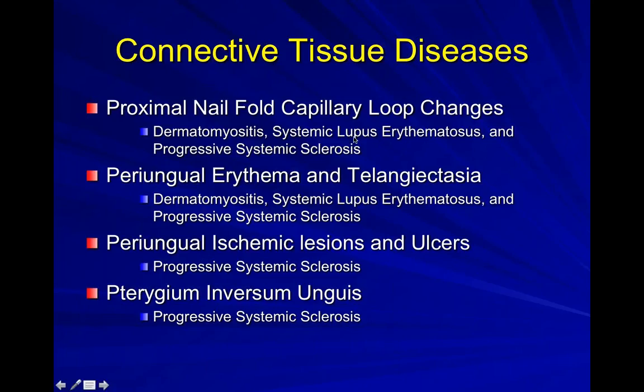In lupus erythematosus, the quality of the capillary loop changes and they become corkscrew and tortuous, but the number and their parallel alignment doesn't really change that much. When you see periungual erythema, you think of dermatomyositis. When you see anything that's going to inflame these proximal nail fold capillary loops, think of these collagen vascular diseases.